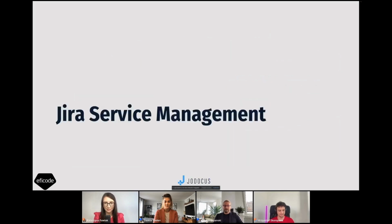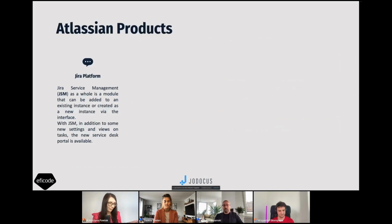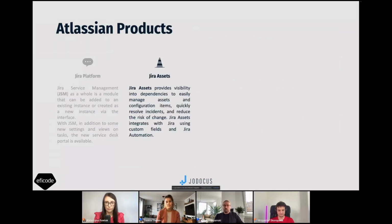So yeah, as mentioned, before we deep dive into the apps, I would like to talk a little bit about what Jira Service Management offers us in the cloud. So Jira Service Management, first of all, is based on the Jira platform. It's a module we can enable within the UI, and then we get some more settings, some more views on tickets, but mainly we will get the new service desk portal, which is then available to get in contact with our customers.